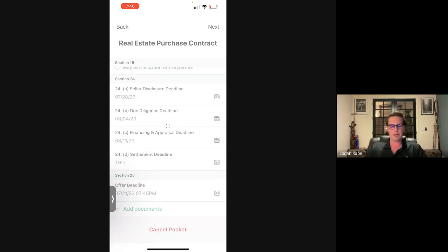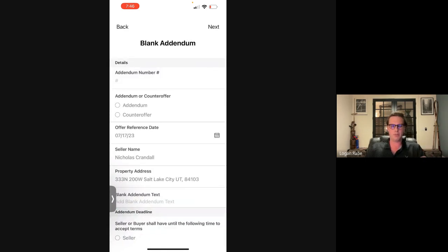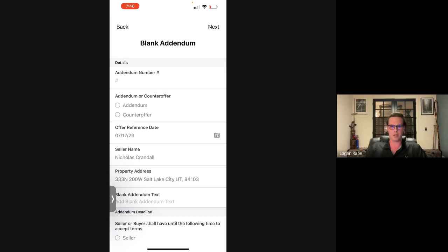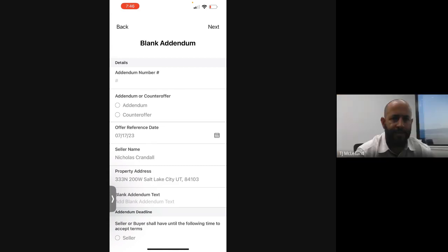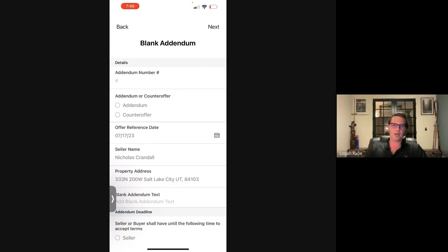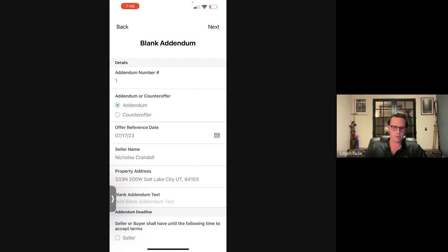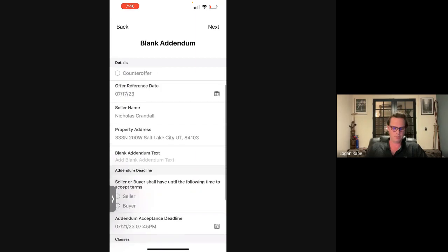And then what's going to happen is instead of you having to double input or triple input on the next document, we'll pull all the information over for you into the next document. In any document you do, we do that with every one of your guys' documents. So I'll come here, I'll hit addendum 1. This is an addendum, not a counter. You can do counters on our app as well.